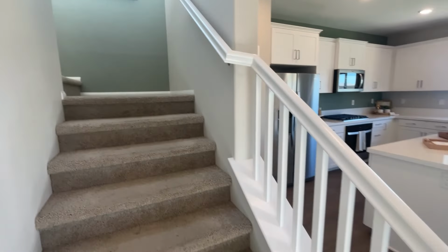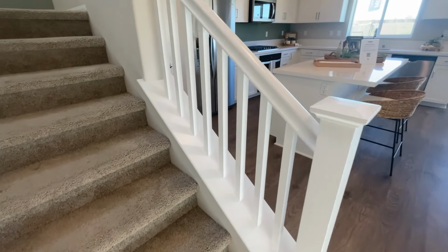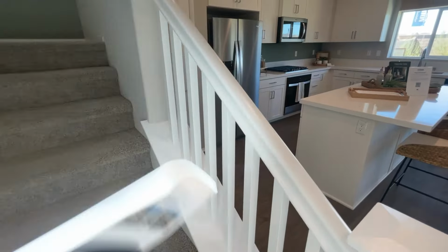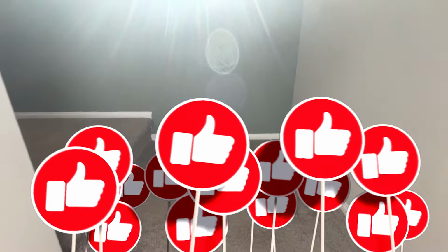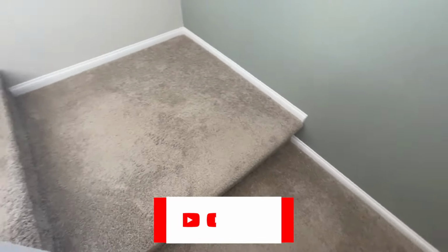I do like this, right? This is gonna be kind of an added touch. Normally it's the solid wall there, they call it the pony wall. Going upstairs here. Let's go on up. They do have kind of a double landing right there.